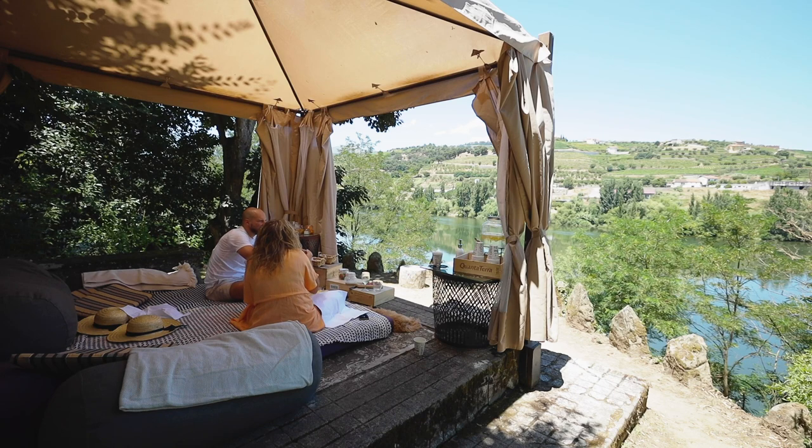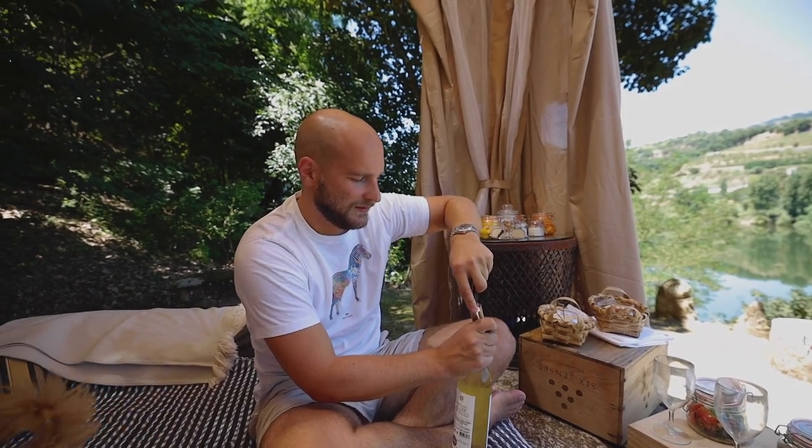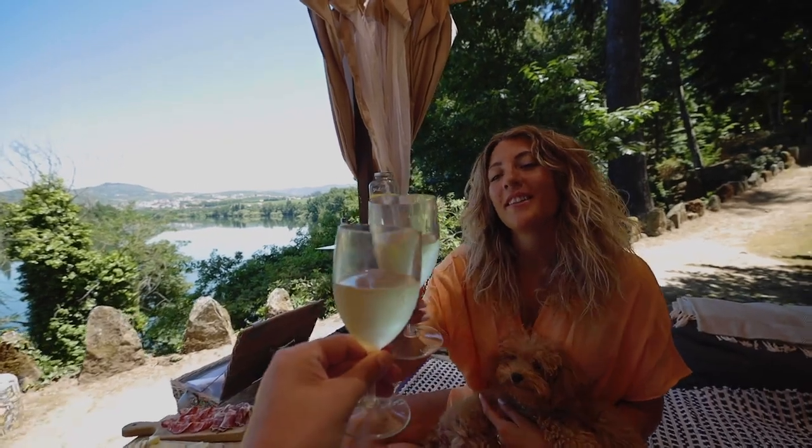And this is one of the moments where I feel like you get the sixth sense feeling, because you're sitting here, there's no one around you, you have a perfect view to the Douro Valley. Cheers!